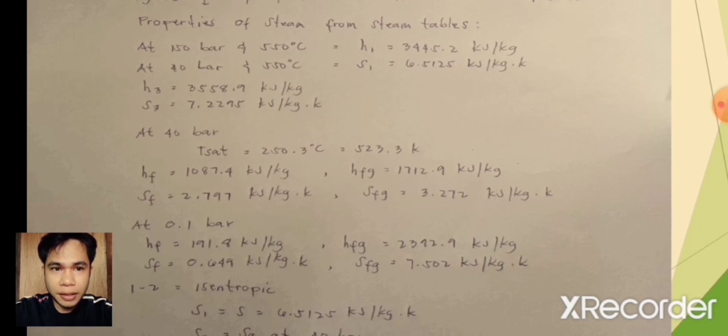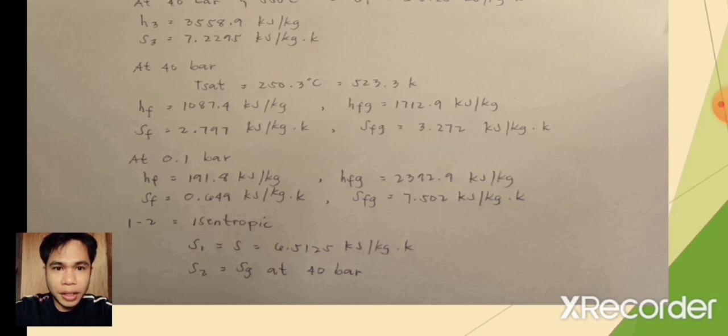At 40 bar, Tsat equals 250.3 degrees Celsius or 523.3 Kelvin. HF equals 1087.4 kJ per kilogram, and HFG equals 1712.9 kJ per kilogram. SF equals 2.797 kJ per kilogram Kelvin, and SFG equals 3.272 kJ per kilogram Kelvin. At 0.1 bar, HF equals 191.8 kJ per kilogram. HFG equals 2392.9 kJ per kilogram. SF equals 0.649 kJ per kilogram Kelvin, and SFG equals 7.502 kJ per kilogram Kelvin.